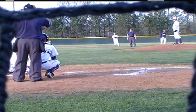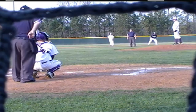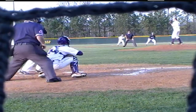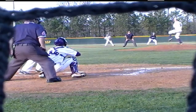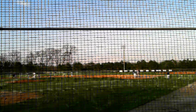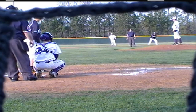All right, here we go. Got the new hitter up with men on 1st and 2nd and 2 outs here in the top of the 2nd inning. First pitch, down, strike 1. Strike 1 by the umpire. Visitor squad didn't like that. Would seem to be a late call. That was. Yeah.